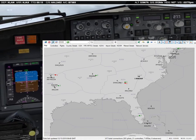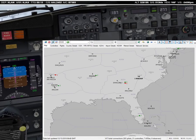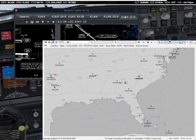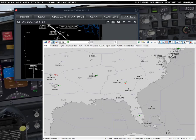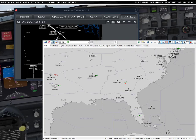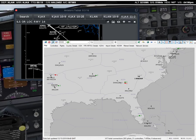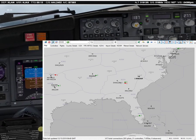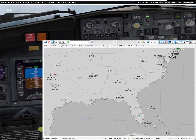Currently, for navigation, we've got the CRG VOR station tuned in. They're just a little bit to the southeast of our final destination at Jacksonville. See, the actual runway is just 13.5 nautical miles away from that VOR station. So we're actually only about 110-ish nautical miles from the airport.